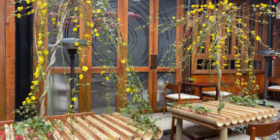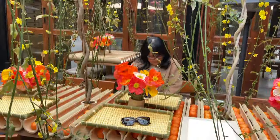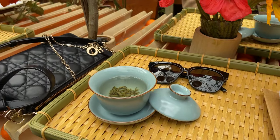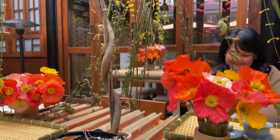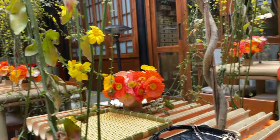Seats are like a fairy tale. This is such vibes, guys. Look at this. You guys need to come here if you're ever in Chengdu.